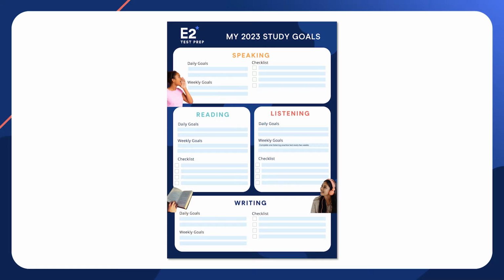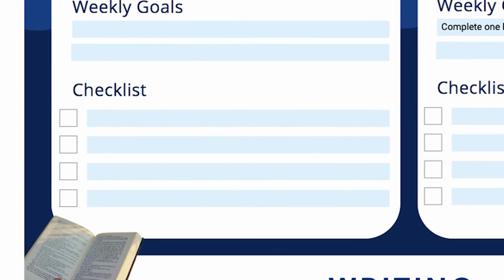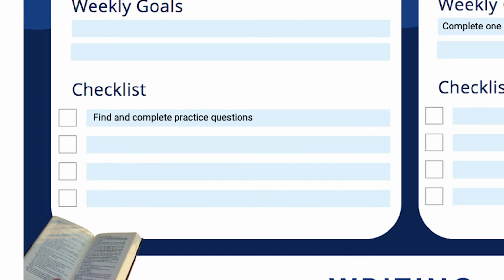Even if you're familiar with the test, you're still going to want to practice. So definitely write somewhere in the checklist section of the goal setter, find and complete practice questions.